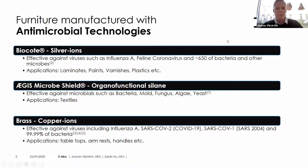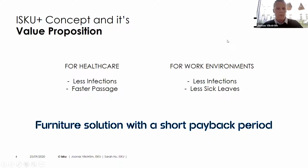as the furniture. And the value proposition of this concept is, for the healthcare sector, fewer infections, faster patient flow, faster passage, and efficiency. And the same goes for work environments, but through sick leaves and absentees, so fewer infections there as well. This is considered to have really short payback periods when we are talking about sick leaves and infections, especially in the healthcare segment.